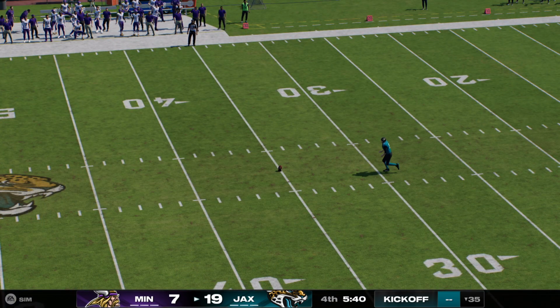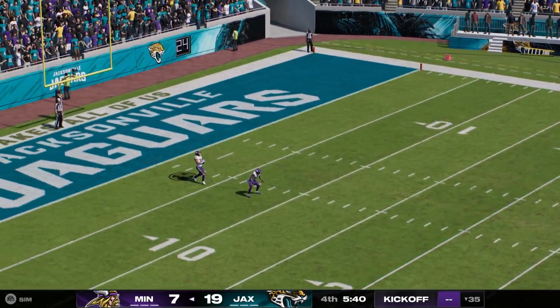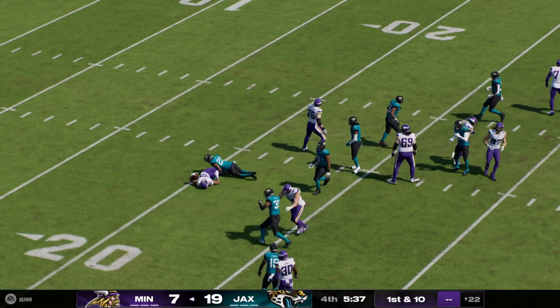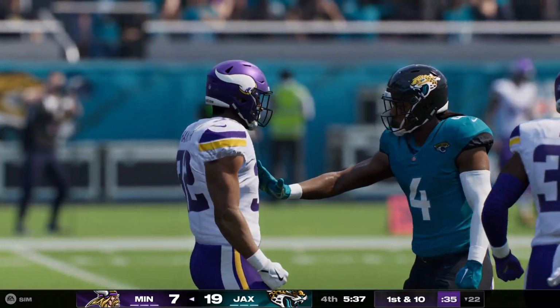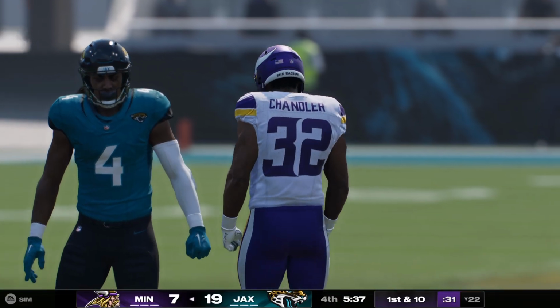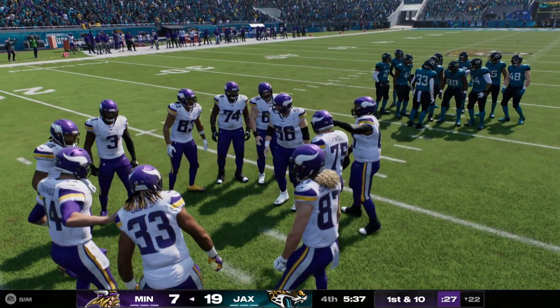Both teams ready to go once more as the kick's away. Chandler now to return it. And he'll bring it out to the 22-yard line. That's where the offense will take the field. The visitors' offense ready to take over possession of the football. The deficit is double digits, so work to do as they begin this drive with first and 10.